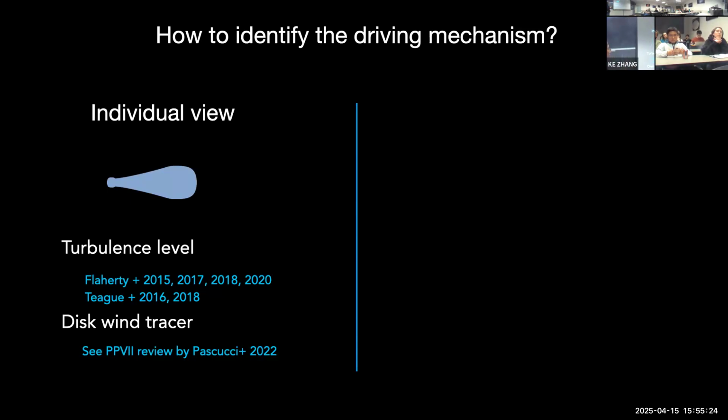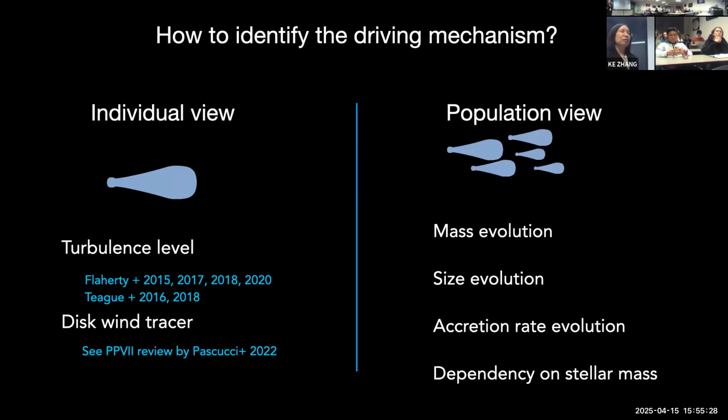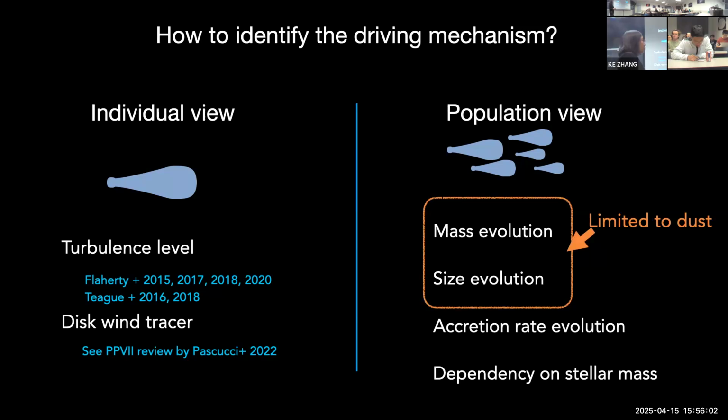Besides those individual approaches, we can also try a population approach. This is like when you study HR diagrams, you look at stellar evolution as a population: how the disk mass evolves over time, how the disk size evolves over time, the accretion rate onto the central star, and how those properties depend on the stellar mass. In this way, you need a large sample in order to study the evolution. But so far, those studies have been mostly limited to dust mass rather than the dominant gas mass, which is the main mass component.